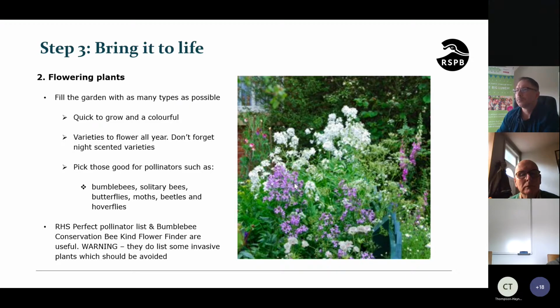And then to find the plants that are pretty good for pollinators, there are 2 websites that you can actually use to give you a rough idea. One's the RHS's, or Royal Horticultural Society's, Perfect Pollinator List, and the other's the Bumblebee Conservation Trust's Bee Kind Flower Finder, and they're all really useful.